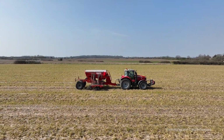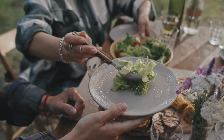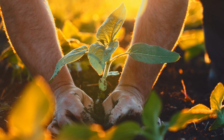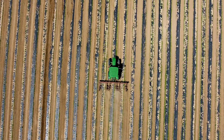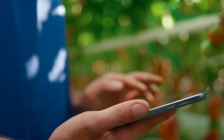The chain of events between planting a crop and putting food on the table is highly complex. Planting the right crop in the right soil, protecting it from pests, harvesting it at the right time, all take a lot of coordination. It's easy to see how AI can help improve this process.